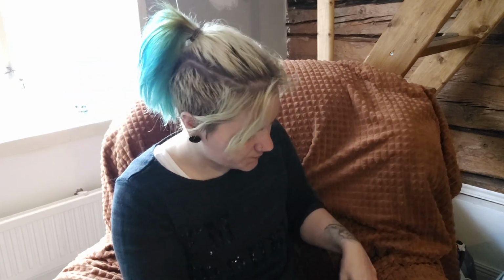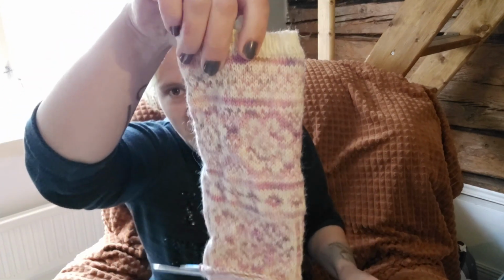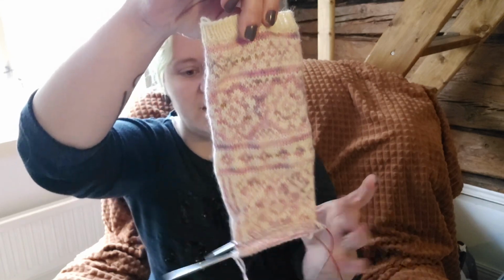So yeah, other works in progress. I had, of course, started a new pair of socks because I was finished with my other pairs of socks. And then I need a new car knitting. So this is my new car knitting. It's the Irish Dream by Drops Design.